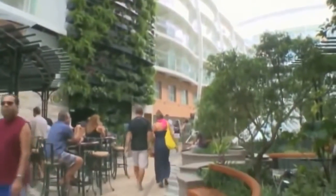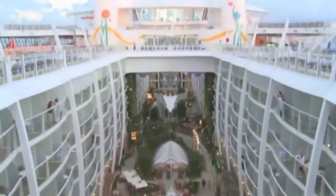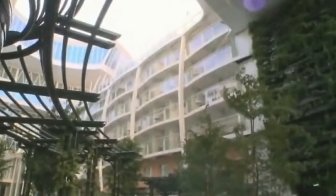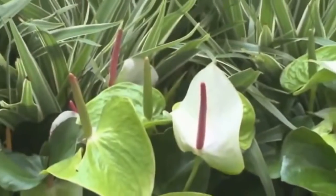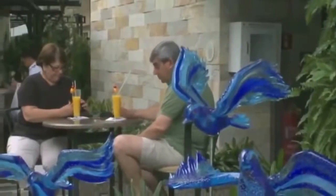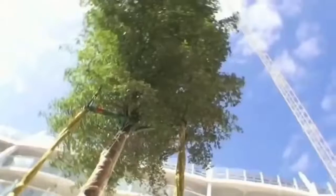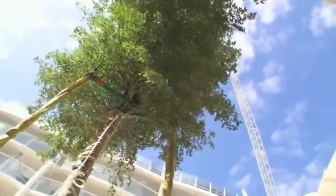We begin with charming Central Park, Allure's unique living park at sea. Central Park was designed to bring the outdoors to the very core of the ship. Complete with open skies and tropical plants, spanning the length of a football field, it was no easy task bringing this space to life. We had 60 staff from Ambius, that's the company that designed the park and provided the plants and the actual everything that you see around.